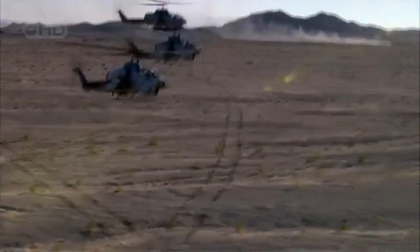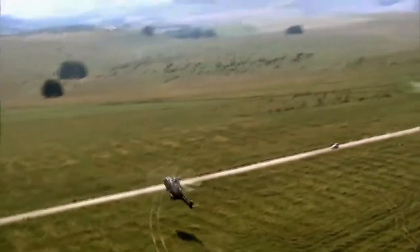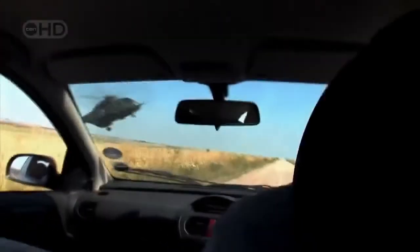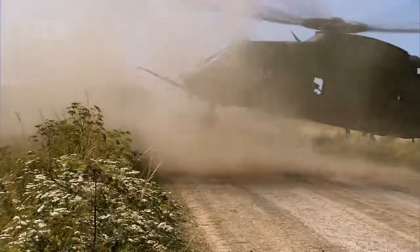Now there's a new breed of helicopter built for the 21st century. Some call them supercopters, and this is one of the best. The Augusta-Westland EH-101. How does this mechanical marvel defy gravity and rule the sky?